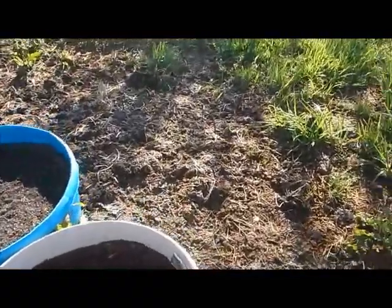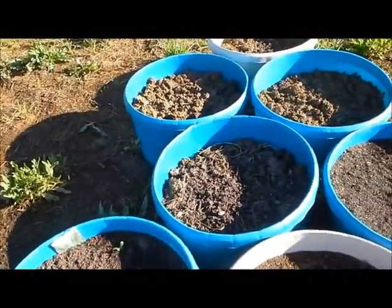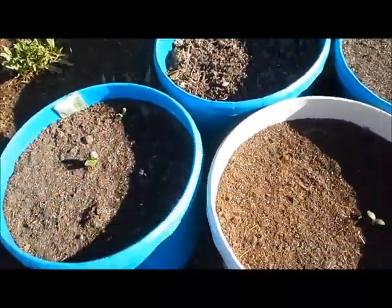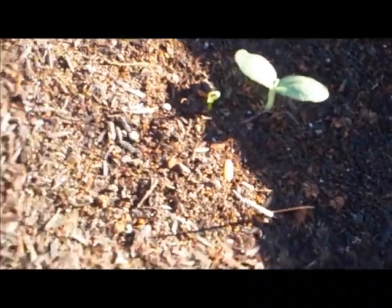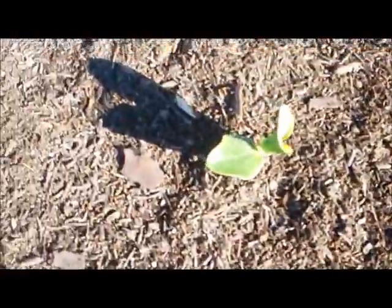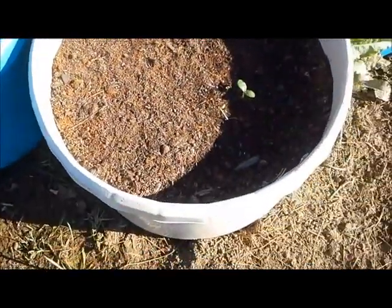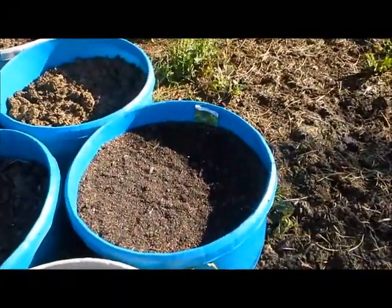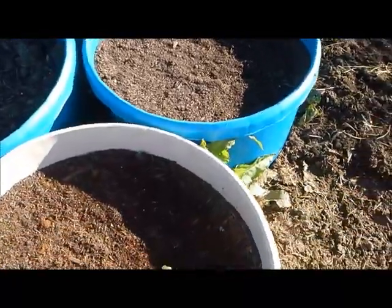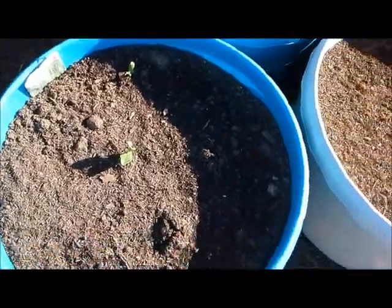I had reused some soil because some of the soil blocks didn't sprout. Well, now it appears I have, I think, beans or something coming up in my herbs. So I had planted some fennel and some rosemary and some thyme.